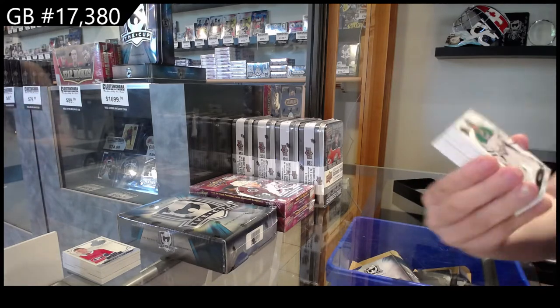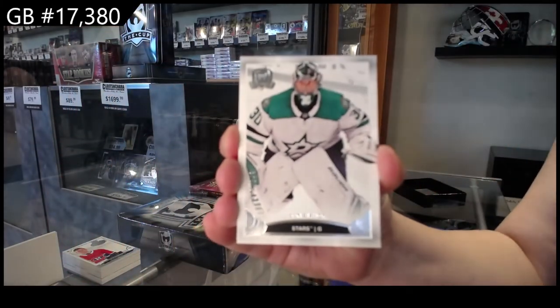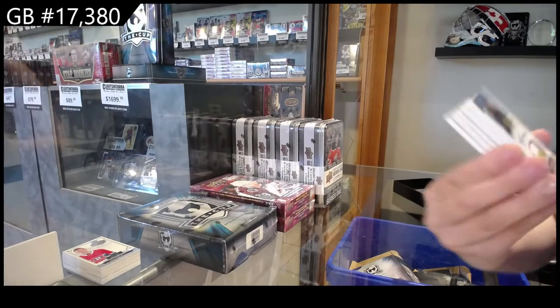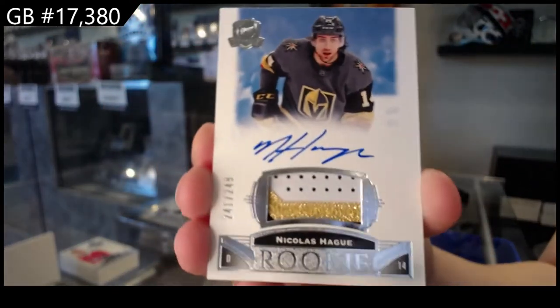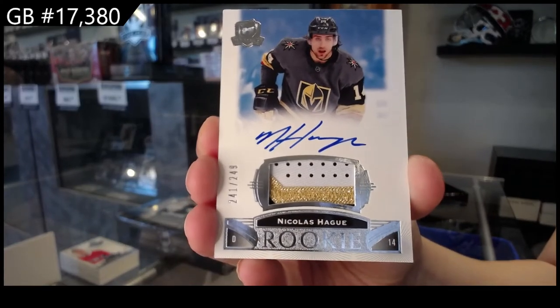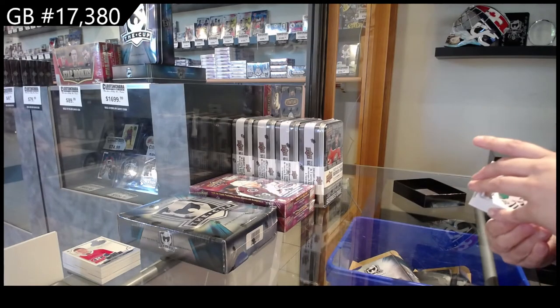We have a base card number /249 for Dallas of Ben Bishop. Rookie patch auto number /249 to go with your exquisite Nicholas Hegg for Vegas. I am fantastic. Oh, yeah, that'll do. That'll do nicely.